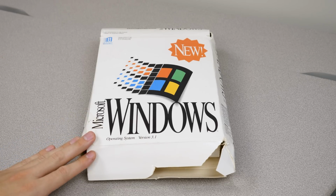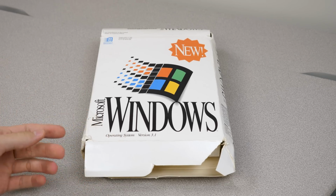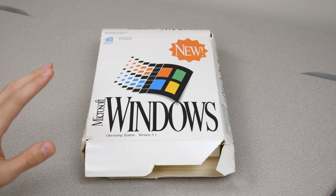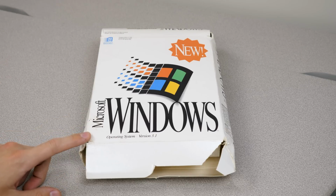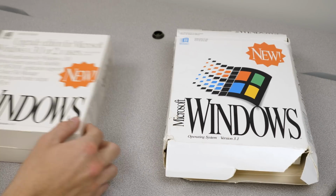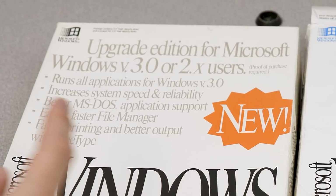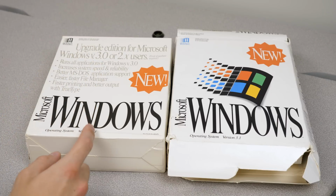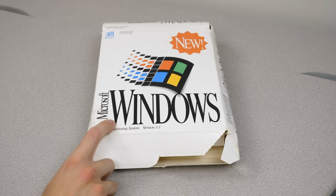But I think we're going to set the laptops aside for now and talk about Windows 3.1, because who doesn't love Windows 3.1? I especially like this because up until now, I did not have a standard retail copy of Windows 3.1. I did have this copy right here, which is an upgrade edition that was made available to users of Windows 2 and 3.0, and I unboxed it for the very first time in this video on Windows 3.1's 30th anniversary. The cool thing is TweeterMan was the first person to unbox this from its factory shrink wrap back in 2009, 2010, whenever it was.